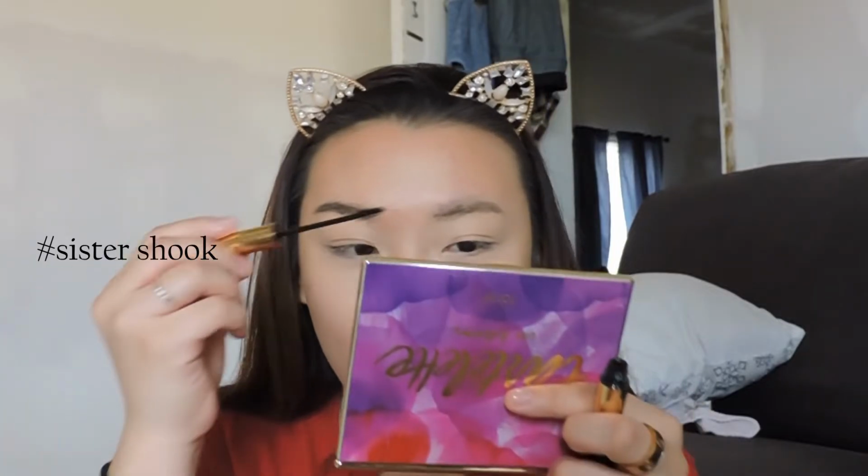Oh my goodness, what? Oh, okay. Oh my goodness, this looks so good, despite this brow being a total mess. This brow is a game changer for me. This is exactly what I wanted. This is exactly what I need. So this brow looks a little rough, but we're gonna fix her. We'll fix her, but I'm shocked. This is actually really good.